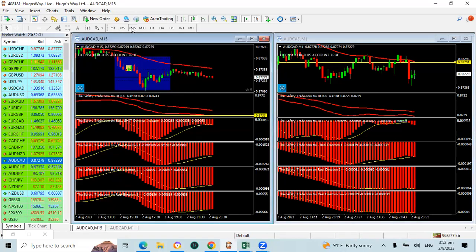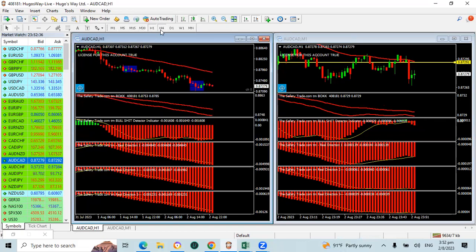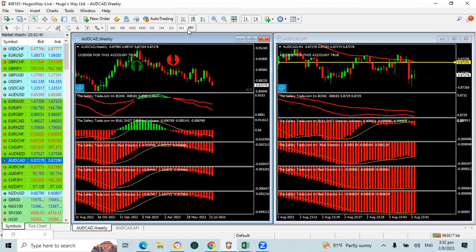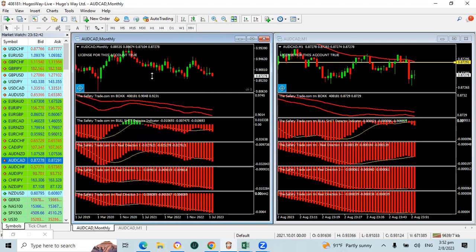The higher time frame, 15 minutes says down, 30 minutes says down, 1 hour says down, 4 hours says down, 1 whole day says down, week says down, the month says down. Chances are this is a pair that's going to trend down, but you're going to have these pullbacks in between. So you can look for the rules to come in play to know when to go do the trades.